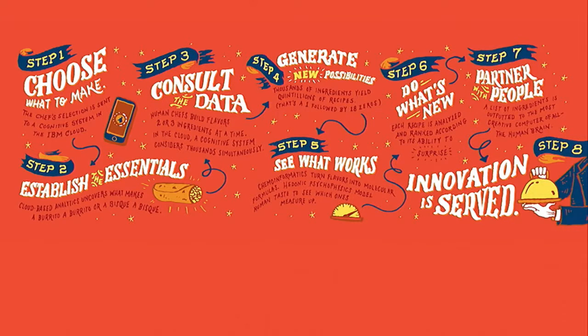We also released Chef Watson, so we paired with Bon Appetit and ingested all of their recipes and a knowledge of chemical compounds in food to create these innovative combinations of flavors.